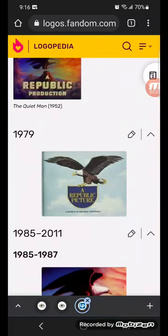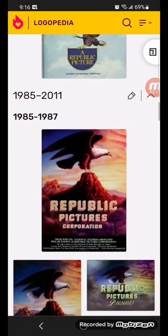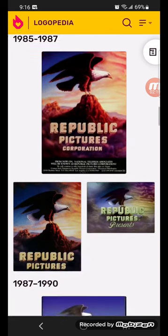In 1979, there's an eagle holding a blue shield with a yellow outline, and on it there's "Republic Pictures" in gold text. 1985 to 1987, there's an eagle on a mountain, and below it there's "Republic Pictures Corporation" in orange text.